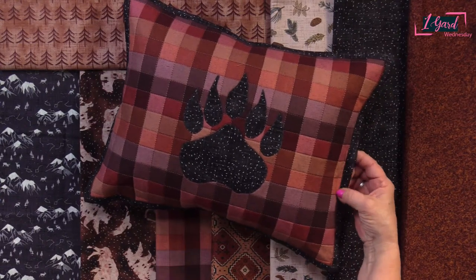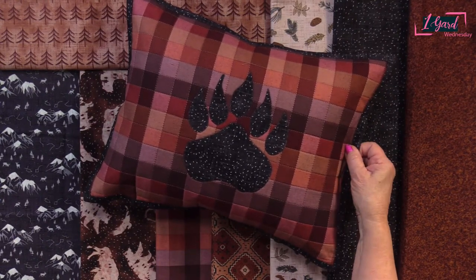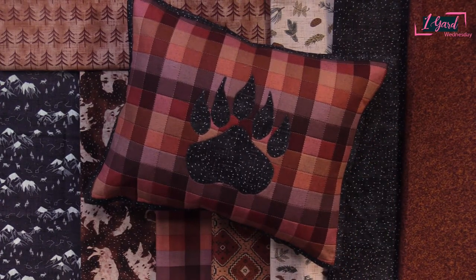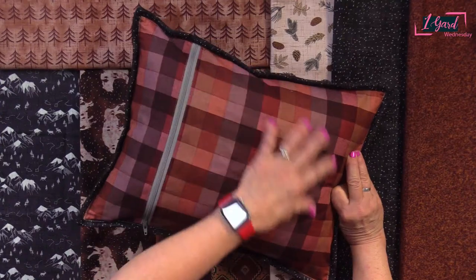Now these pillows, I put binding around these. So I bound these two pieces together, wrong sides together, as you would a quilt. And that's really a fun way, also a handsome way of finishing a pillow. So don't hesitate to do binding. There's a zipper in the back of this one as well.